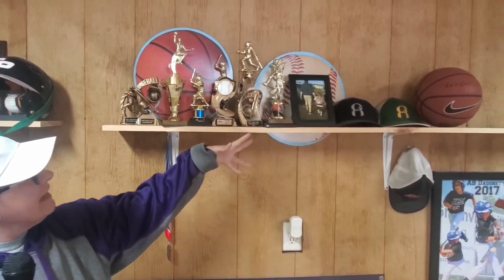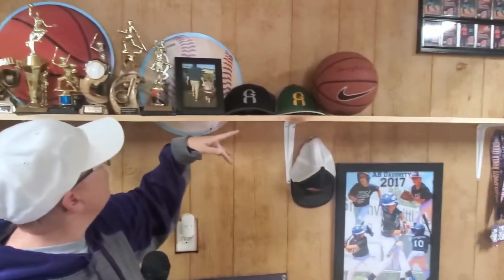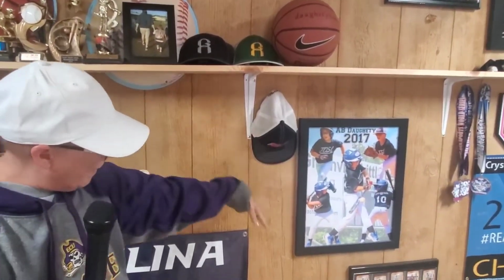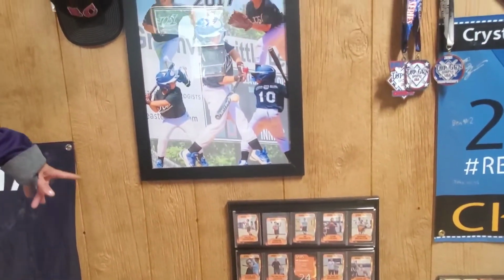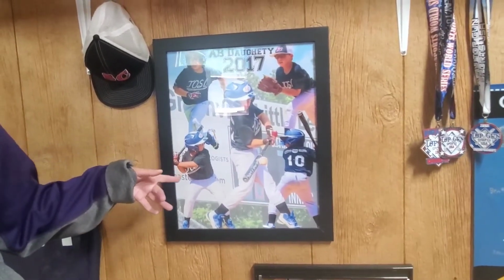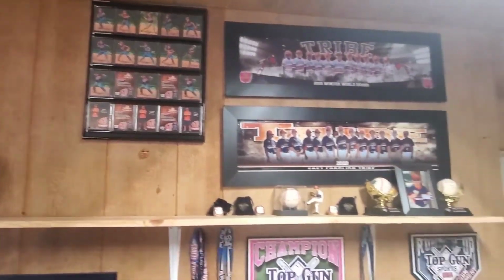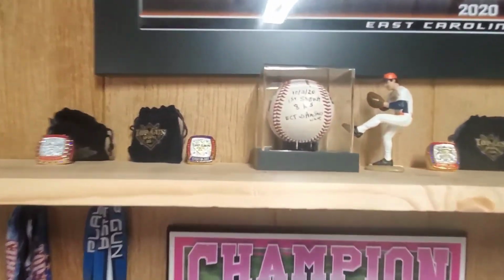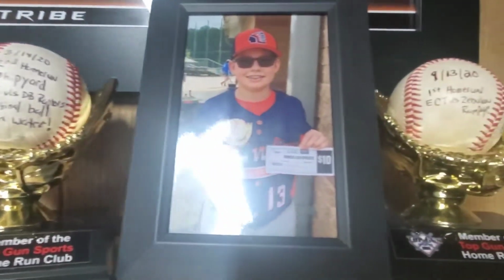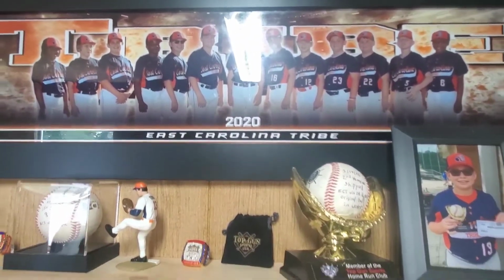These are some of the awards that he won over the years from travel ball. Also, there's some basketball. 1 year when Big AB coached, which he doesn't do a lot, he coached. This was TOSC from Greeny League. And then this is Tribe Baseball. We'll be starting our 3rd season of this. Home run balls, pitching, first and second home run balls, rings, awards, lots of fun.